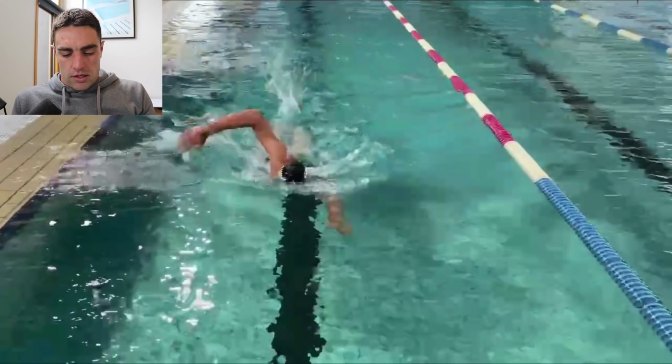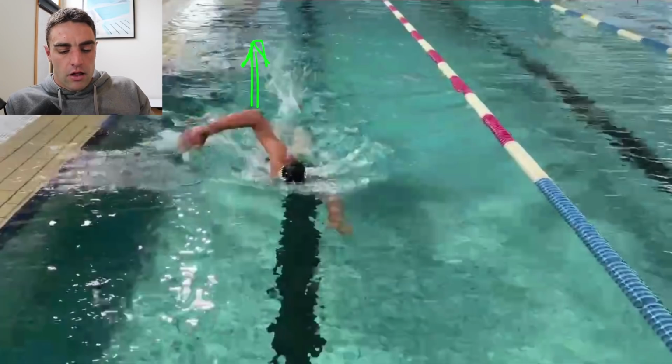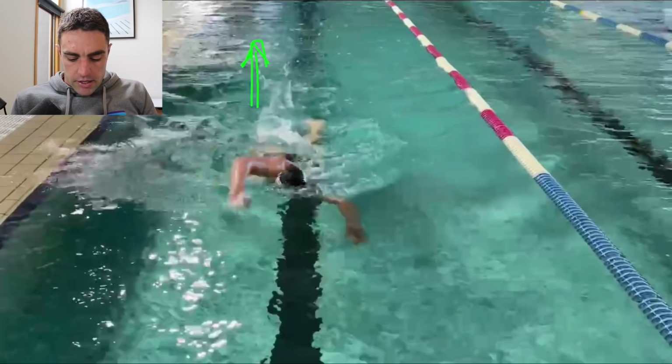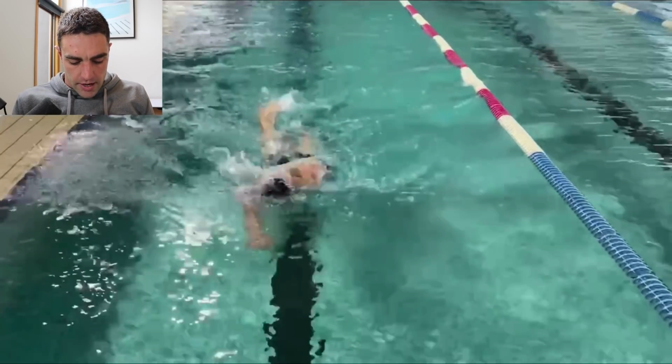What you will see though is that the elbow points up to the sky. So if you think of you're being taught a high elbow recovery, what that really is, I like to think, is the elbow's more pointing up to the sky, as opposed to trying to get the elbow really high over the top.